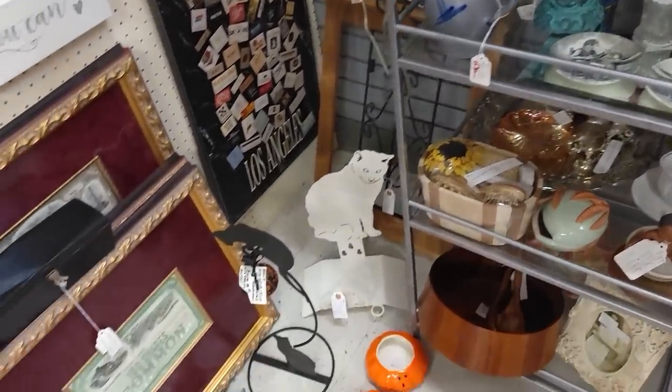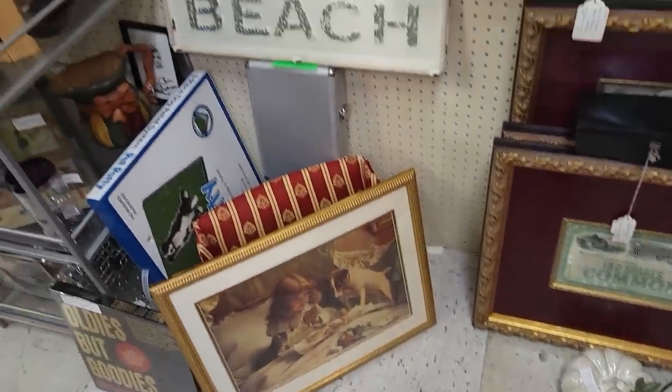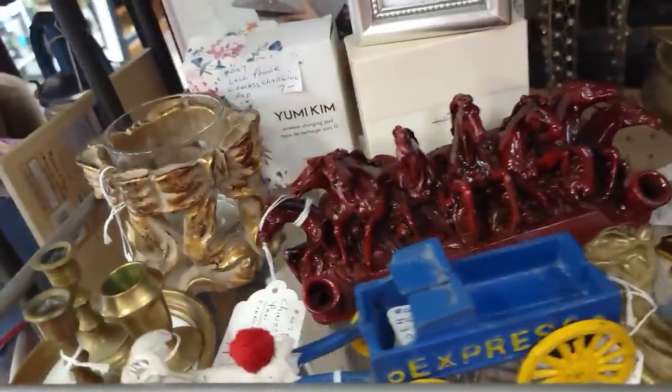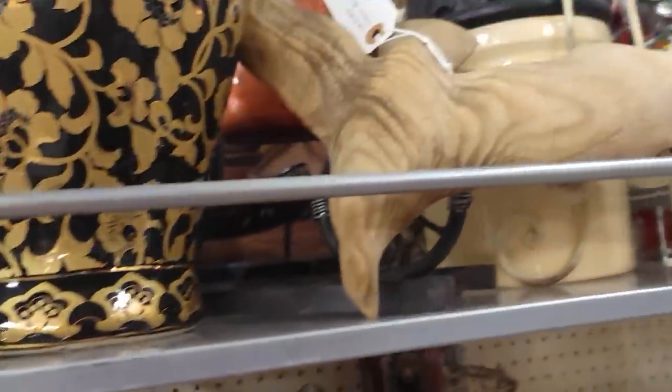Let's see. Oh, little pumpkins on the floor down there. I have so many pumpkins. I have so many pumpkins. You almost forget how many of something you've been collecting over time until you pull them all out and go, oh, I have collected a lot of those. It's okay. I got a big house. I'll find room for all of them.